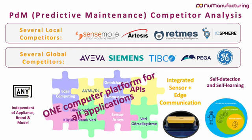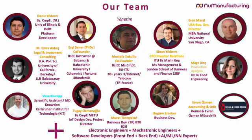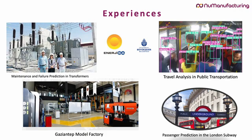We have several local and global competitors in the industry. Our main differences are our platform is independent of appliance, brand, and model. All platforms in our system work integrated to each other. We have our own unique sensor array box and our system is self-learning. We have a diverse team consisting of engineers and business developers who are competent in the fields of AI, electronics, and software.